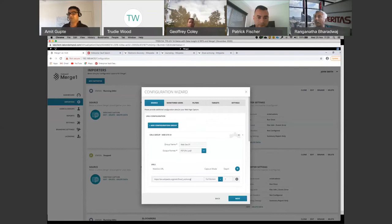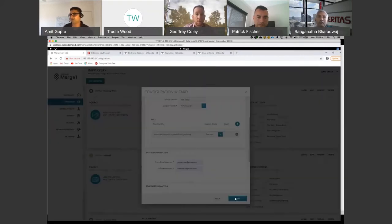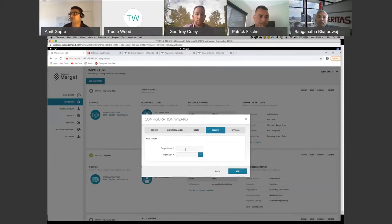I could have the liberty of scanning the entire website, but I'm just going to keep it simple and say one page, do it here. And I want the email, because we are now going to push this into Enterprise Vault. I'm going to put Enterprise Vault as an archiving target, and that's pretty much it. I don't want to monitor any users, no filters.